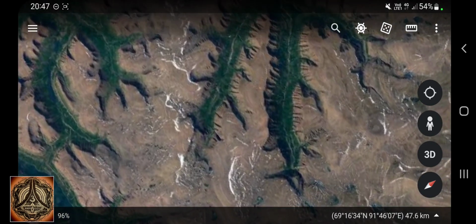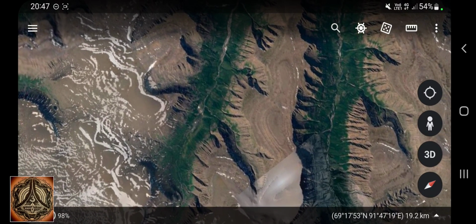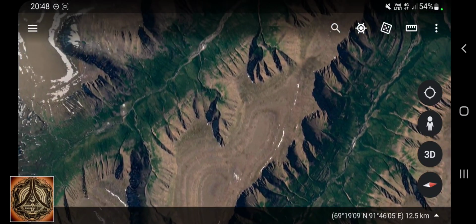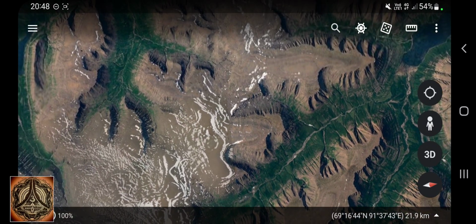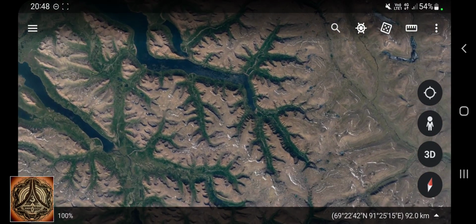Let's take a quick look at this landscape here. It is a landscape I have been watching many times. I have been making videos about this. It is very interesting. It's a fractal pattern, Lichtenberg figures.